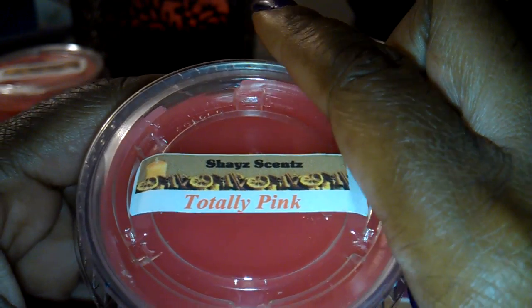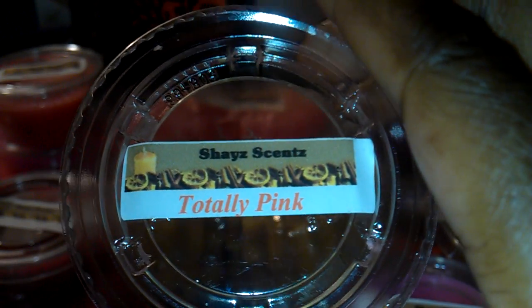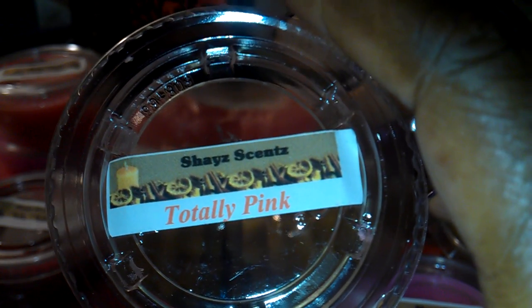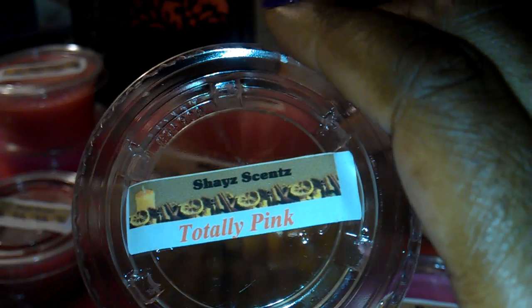Now I didn't know that. So when I got this and I took it out of the package and I sniffed it, I thought, this doesn't exactly smell like pink sugar. There's something else in here. I couldn't figure out what it was. And then I read the scent description, and I have to tell you, it smells so good. Now, I'm not a huge fan of chocolate scents.